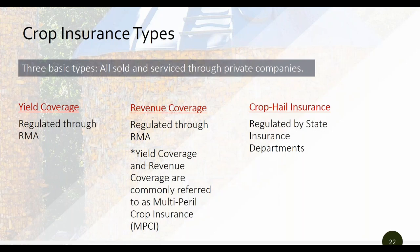There are 3 different crop insurance types. All 3 are sold and serviced through private companies. Both the yield coverage and the revenue coverage are regulated through RMA. Both are commonly also referred to as multi-peril crop insurance. You might hear 2 different terms. Multi-peril crop insurance is by far the most popular. Other people refer to the yield coverage and revenue coverage as federal products.